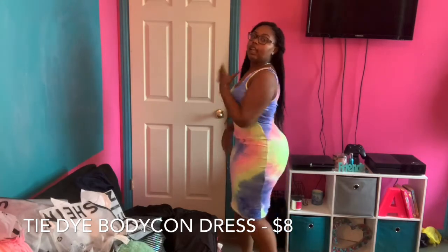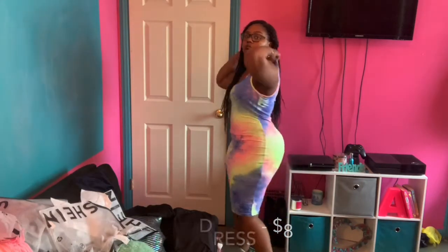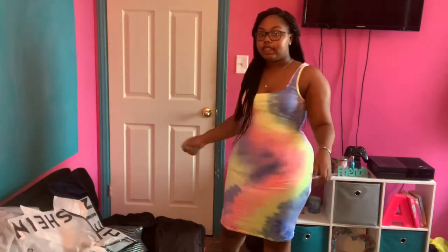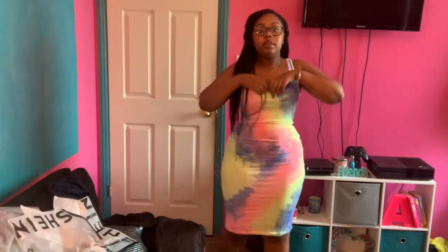The straps are falling down a little bit, so if I knew it was this stretchy, I would have got a size medium. This is a large. I would have got medium if I knew it was this stretchy. But it's really cute. I love the tie-dye. I don't even know what shoes I'm going with this. Sis, I don't know. But it's really cute. This is really cute.